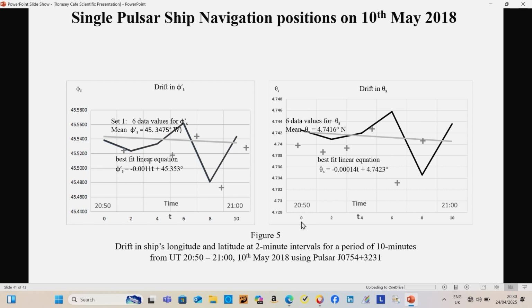Now another thing you can do, you can use a single pulsar. You don't have to use 3 or 4 pulsars to determine your position. This works on the assumption that a ship will travel no more than about 25 knots. So if you do a measurement every 2 minutes, the ship won't go more than about a nautical mile. And the motion that you take into account is the motion of the pulsar, which means the Earth's rotation. It does about 1,000 kilometers an hour. So it's that motion which you can use.